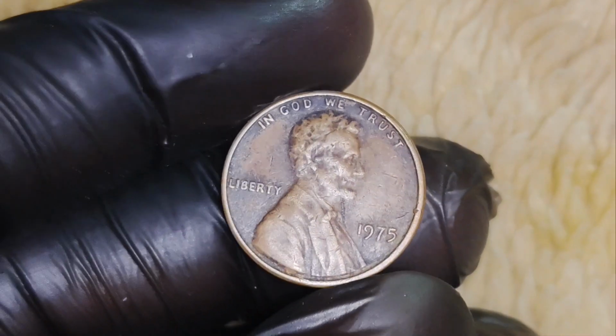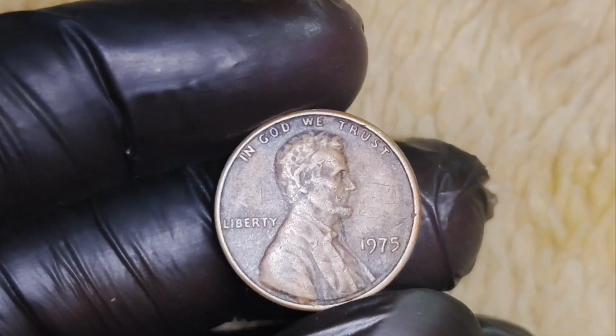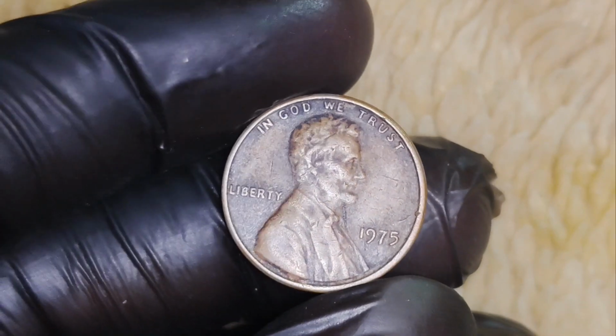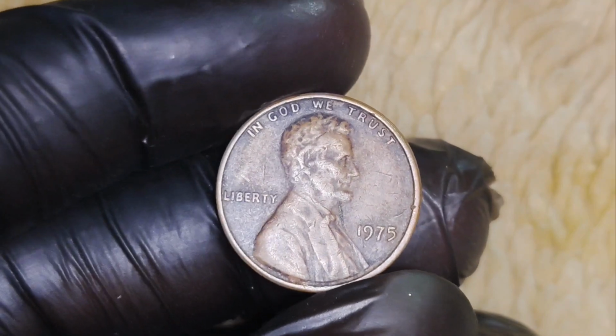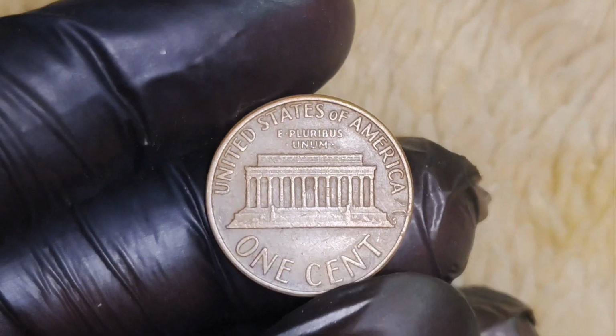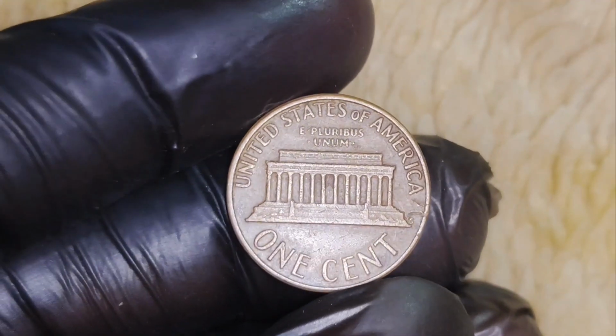In 1975, the United States Mint produced Lincoln pennies at two locations, Philadelphia and Denver. However, only coins produced in Philadelphia would bear a no-mint mark, which is crucial for our discussion today.